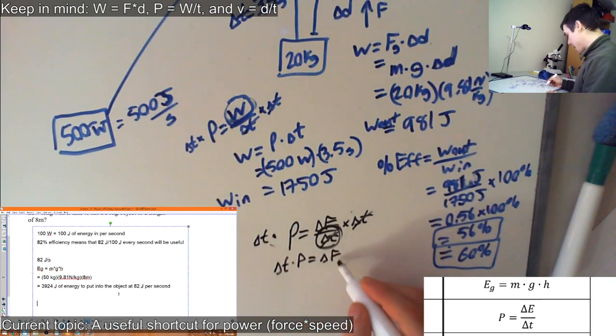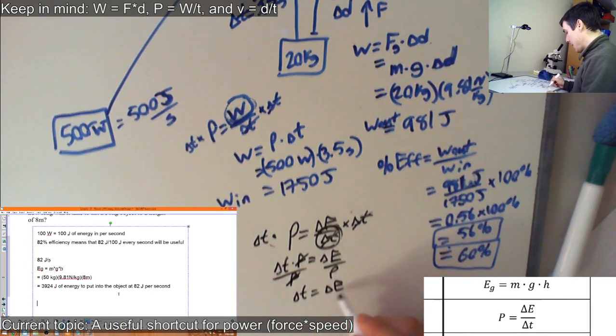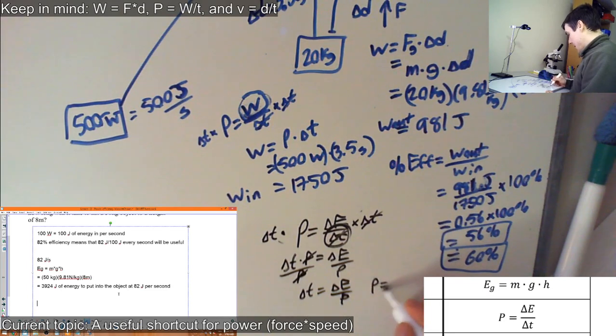And then you divide by the power. Now the power will cancel out on this side, and reduce to 1 on this side. And so delta T becomes delta E over P. Right? Delta T equals delta E over P. There's kind of an interesting shortcut to that, where the original equation was power is energy over time, and what we did was swap these two.